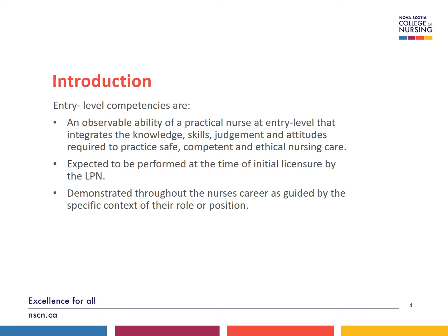ELCs are those competencies which an LPN can be expected to perform at the time of initial licensure. Once licensed, LPNs are expected to be able to demonstrate all ELCs throughout their career as guided by the specific context of their role or position. Through formalized and informal ongoing education and practice experience, LPNs expand their knowledge base and competence.